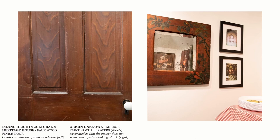Shown to the left is a door with illusionary wonders all its own. Generously lent to us by the Island Heights Cultural and Heritage House, this faux wood finished door creates an illusion of a solid wood door when it is simply a plywood door. Shown right is a mirror whose origin is unknown, estimated to be from the 1800s. This mirror is decorated so that the viewer does not seem vain, just as looking at art.